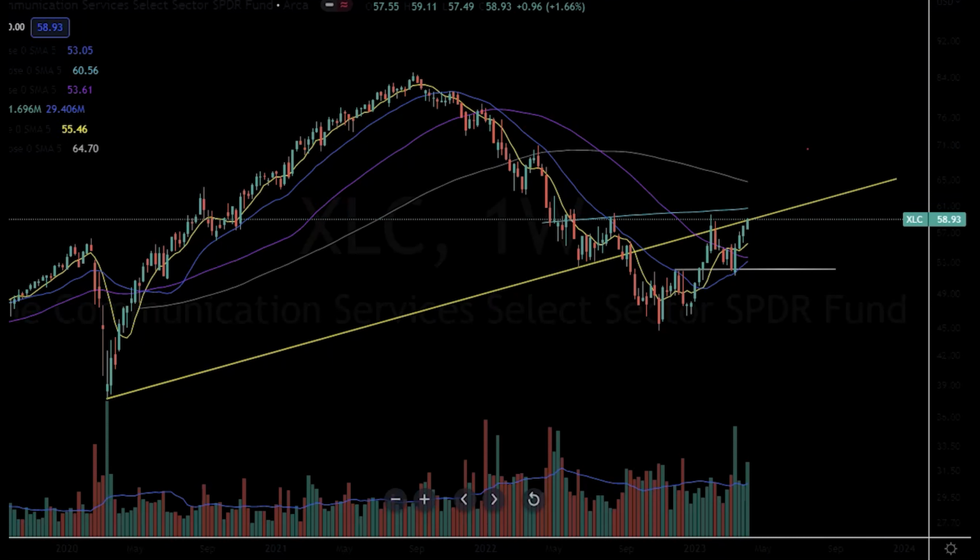Overall, the communication sector did finish up the week 3.86%. In terms of its year-to-date performance, it is up over 22.8%. So a whopping powerful gain. It is actually leading the S&P 500 out of all of the sectors. It's even beating out technology.